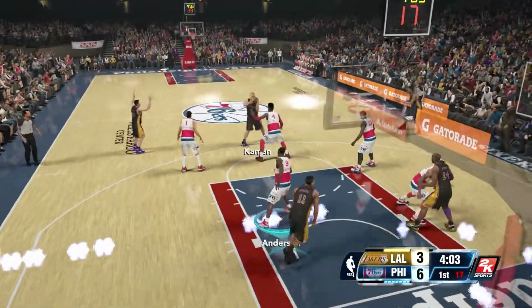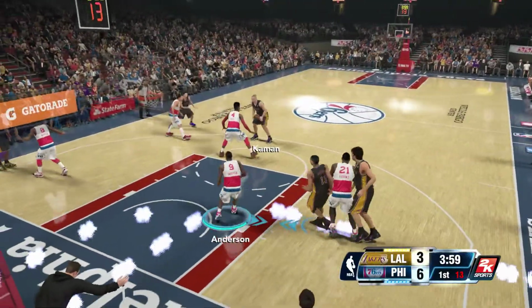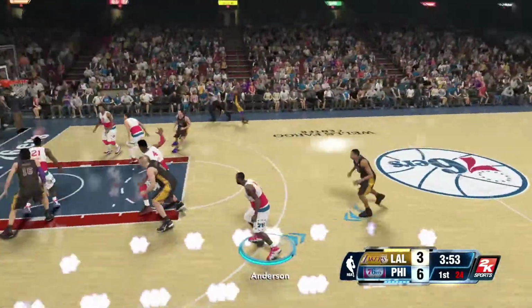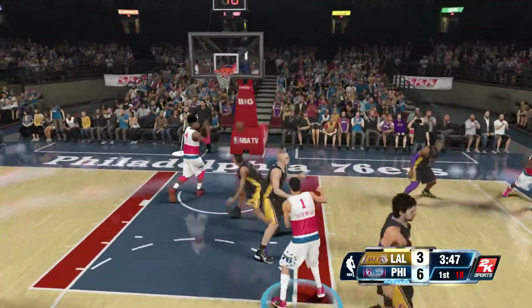And here is Kaman following the 3 from Anderson. Kaman passes to Nash. Dishes it to Johnson. Trying to answer back, but that 3 is off the mark. An even 3-on-3 break. Doris Burke has an update for us.